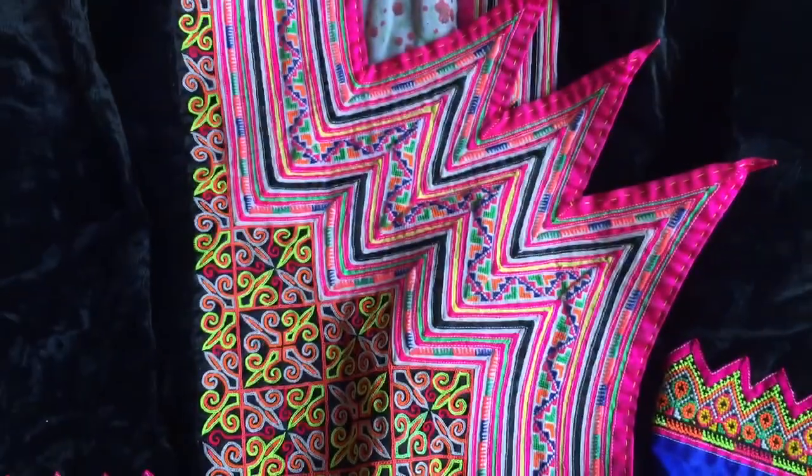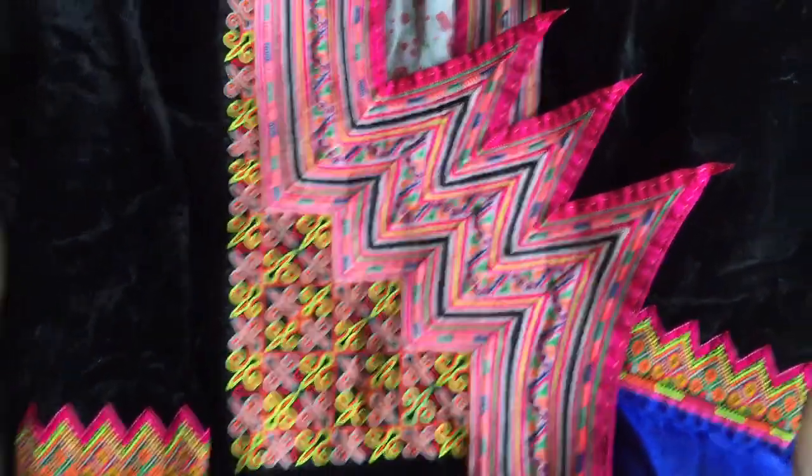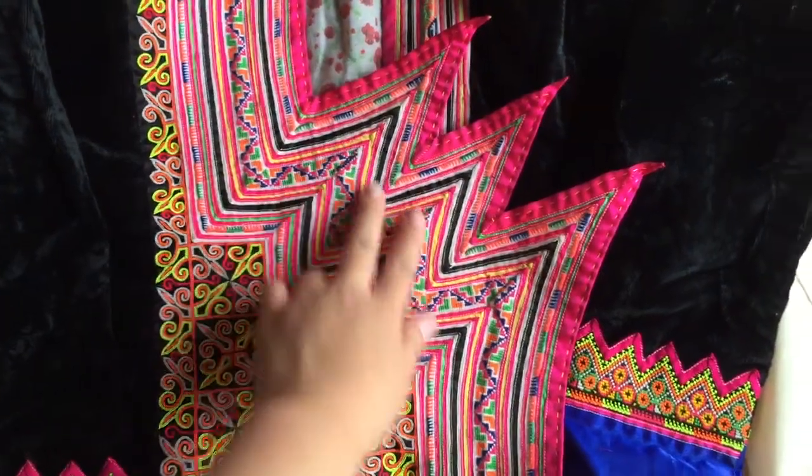My Hmong Thai woman's jacket. It's pretty cute if you try to make it. Here's how it looks like.